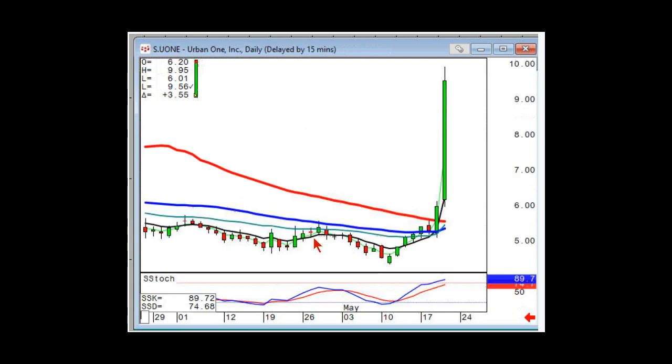This is what we are looking for. The frying pan bottom type patterns. And the rhetorical question always is, do we always get moves like this coming out of a strong pattern? Definitely not. But the probabilities of being in something like this are greatly in your favor.